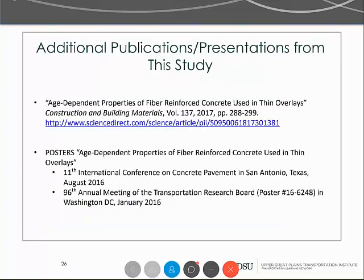This has also been published in a journal, Construction and Building Materials, as a shortened version of all the results here. We've also presented it as posters at two conferences, one in Texas for the International Conference on Concrete Pavements in 2016, and then the Transportation Research Board, also in 2016.